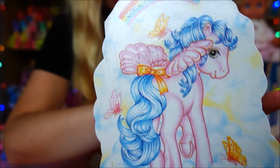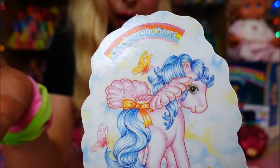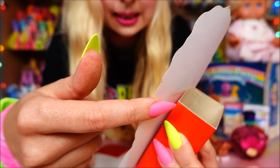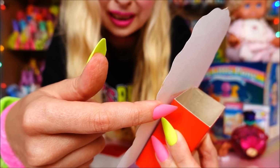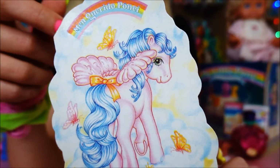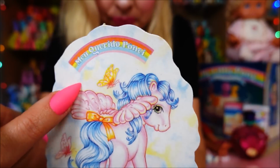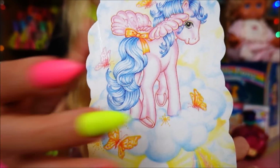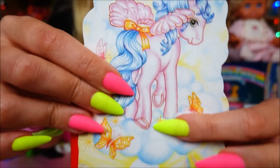But why did I pick them up? I mean, A, it's G1 My Little Pony, and can you read this? It says Pequeno Pony. It is in Portuguese, and this is from Brazil. So these are from Brazil.